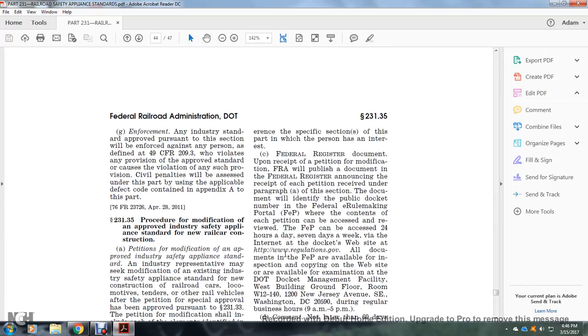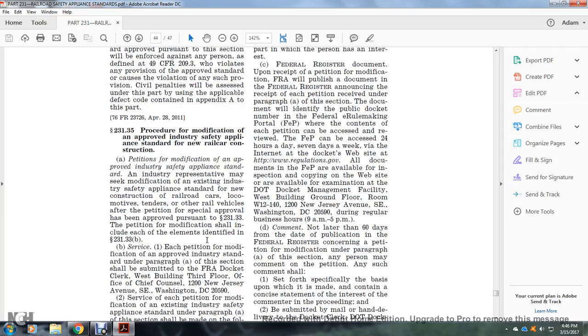Enforcement. Any industry standard approved pursuant to this section will be enforced against any person as defined in Title 49 U.S.C. 20901. For a violation of a provision approved with the standard, civil penalties will be assessed under this part by using the applicable defect code in Appendix A to this part.